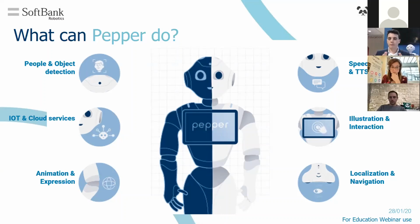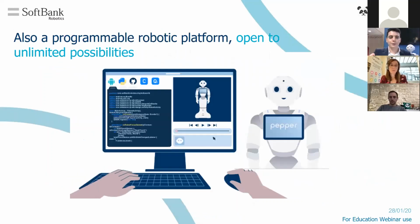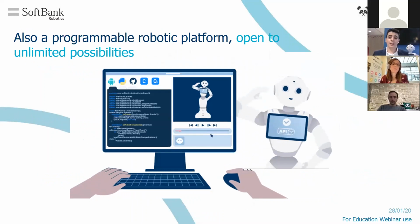So the microphones are really calculated to listen to people's voice. The cameras of the robot are designed to track the face of people so that he can find the face and exchange with this person. And this is really the idea, to have the robot as a new way to share and to spread information through the world. To create content for Paper, we have different tools.